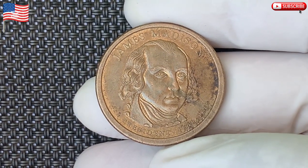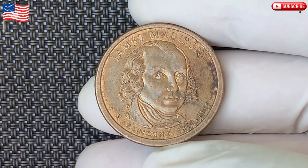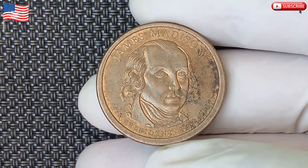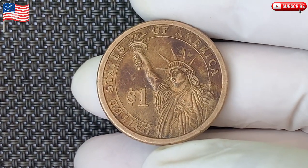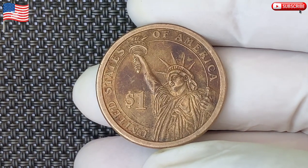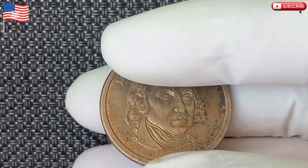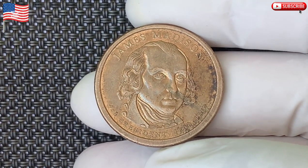But here's the most exciting part: certain versions of this coin are worth even more than you might expect. Depending on the mint mark and the specific year, these coins can reach astounding values. A pristine, high-grade example of the 1809 to 1817 $1 coin could potentially sell for as much as $92,000. Yes, you read that correctly, $92,000 for a single coin from the early 1800s.